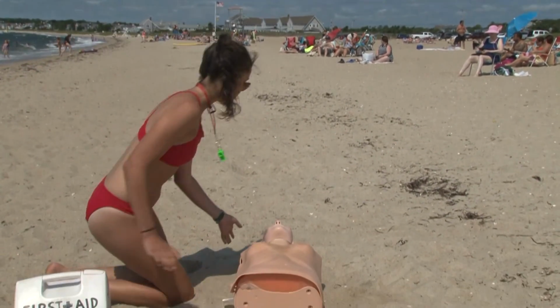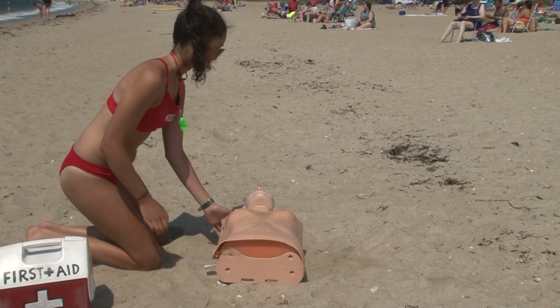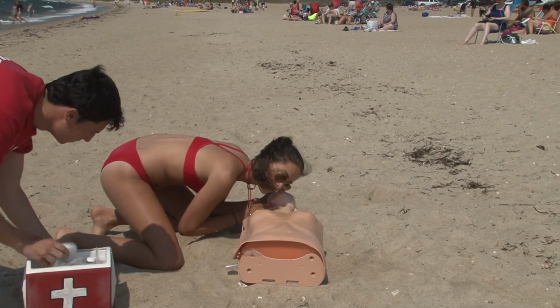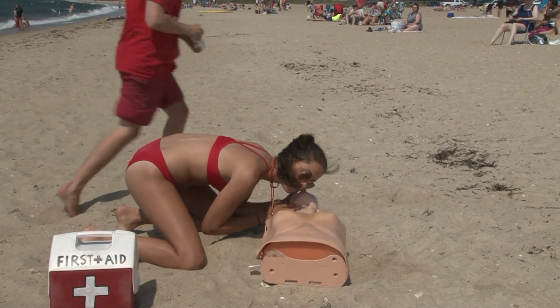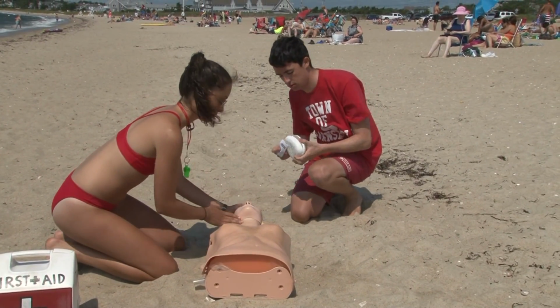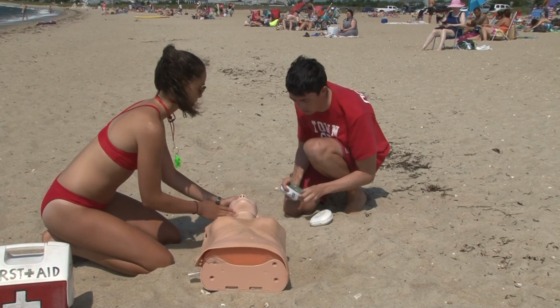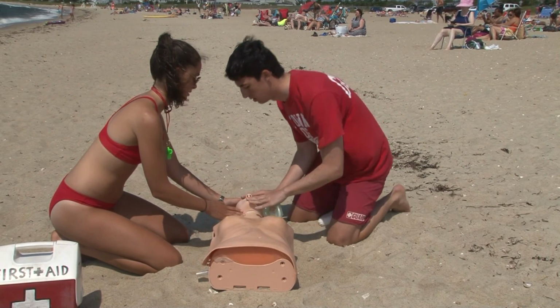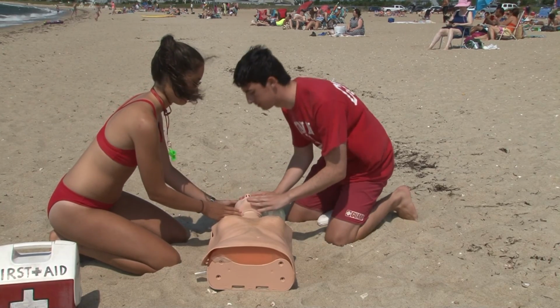So as she approaches the victim, as she's approaching, she listens to make sure that everything's okay. She's listening for at least, she's looking for the chest to rise. She's feeling on her side of her cheek to see if there's any breath, and she's assessed that there is no breathing. And so now we're going to try and give 2 rescue breaths.